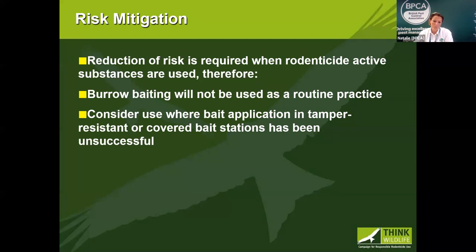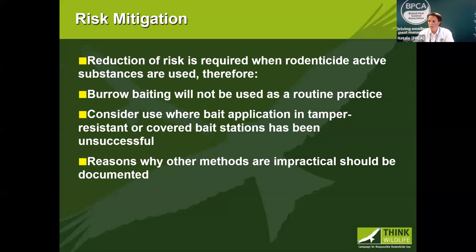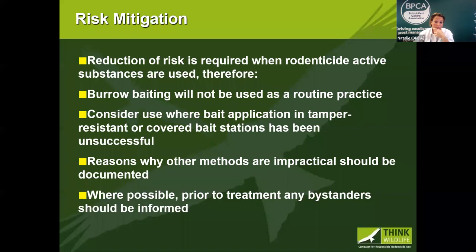So reasons why other methods are impractical should be documented as well, and bystanders should be informed. I'm surprised I haven't really got any questions on this at the moment, but when you're treating burrows, a lot of the time they're not always going to be near buildings. I know that when the rodenticide labels initially changed, it was changed to in and around buildings, whereas actually there's a new phrase on there just saying outside. So we can actually use these products now where the rat infestation is not associated with a specific building, for example, gamekeepers and such things. So we can use it in open areas. And if we're doing that, do we still need to label it? Do we need to put signs up? We do cover that in a moment. But in short, yes, you do need to inform any potential bystanders that you've got rodenticide there.